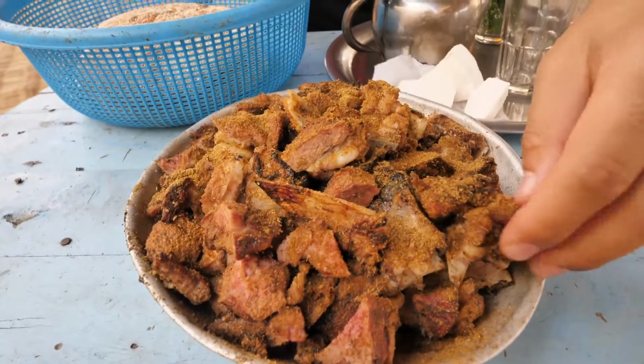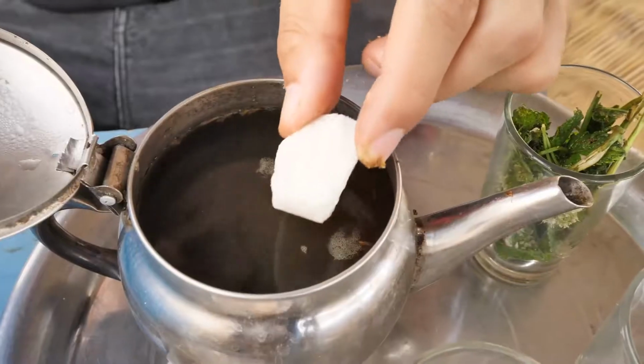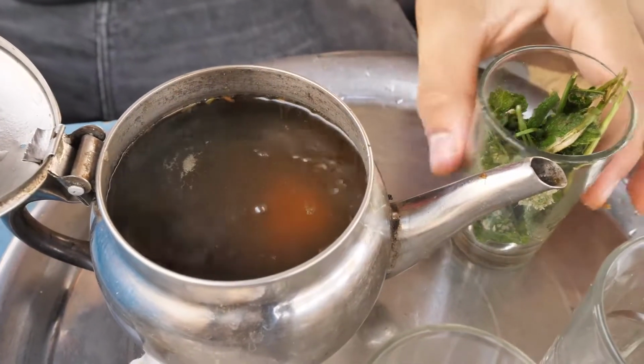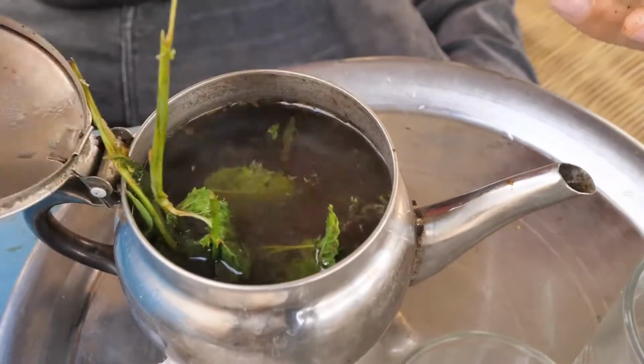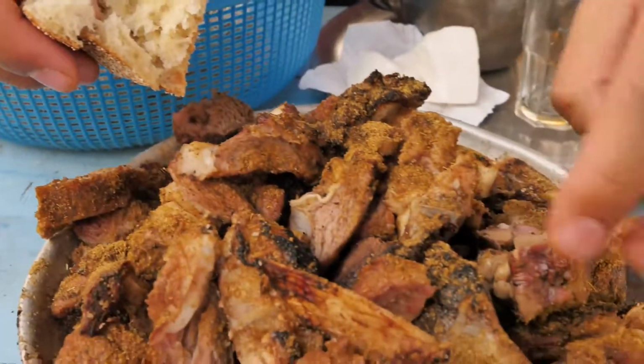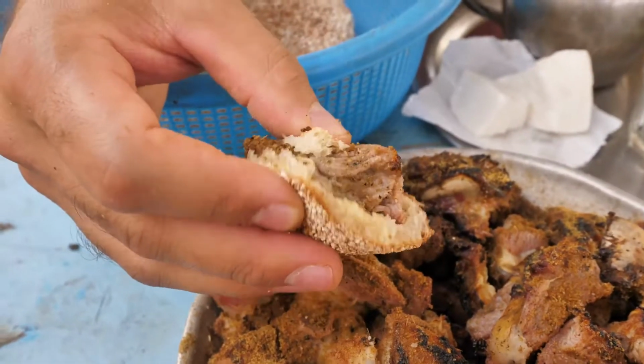Mmm, that looks tender. And then we've also got over here, Moroccan mint tea. So you can just drop a rock of that rock sugar in, pour your mint in. Oh yeah, there it is. And let that steep for a bit and then pour a nice cup here. Let's get a nice, good chunk for the first bite. And that's a mini camel sandwich.